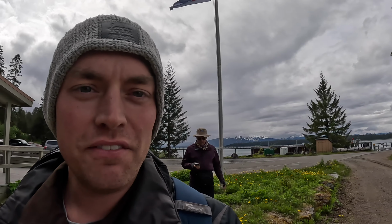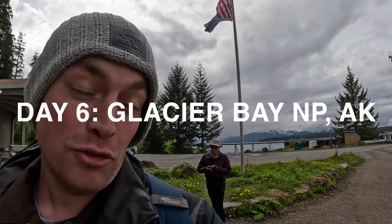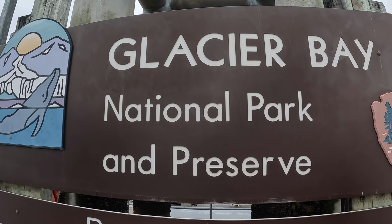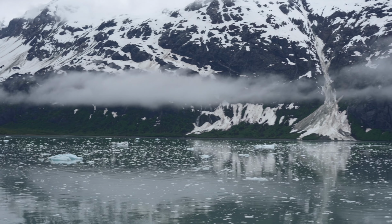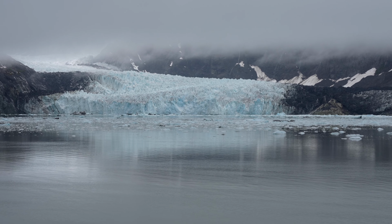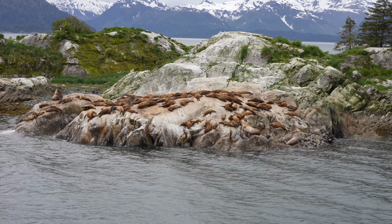It is our last official day, our full day on the cruise, and we're at Glacier Bay National Park. So we started the morning looking at a couple glaciers and then drove through the park on the boat and saw some sea lions, a ton of otters, some puffins, some mountain goats. The otters are really cute. Look how big that one is on the far left.